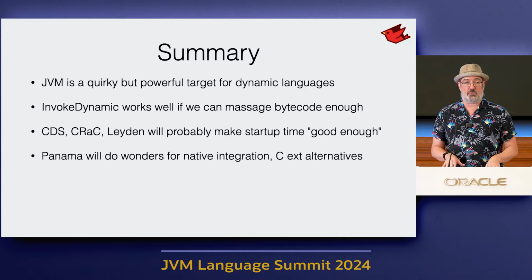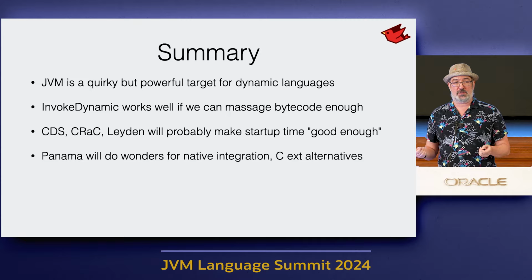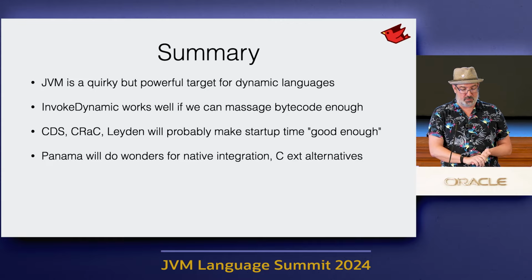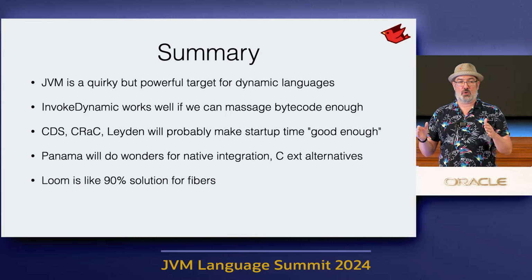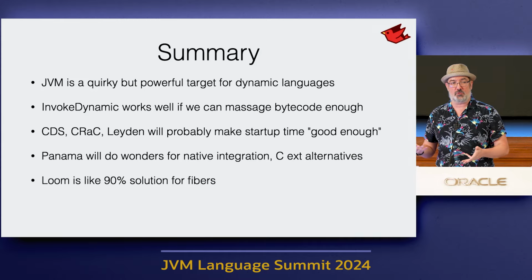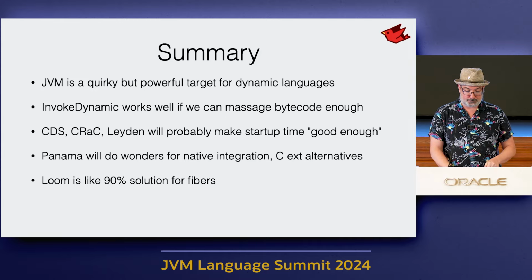Panama is already starting to look really good for us. I'm hoping to hit it more over the next 6 months and feed back a little bit more with the team, see where it's working for us and where things need to be improved. But I have no doubt this is going to make our native story considerably better. And like I say, Loom is like a 90% solution. So I'm planning to work with the Loom team a little bit more closely to explain our needs from a Ruby perspective and help that feed into the future development of Loom.